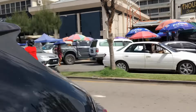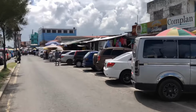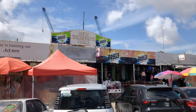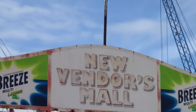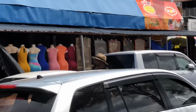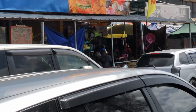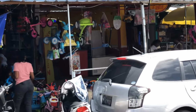So this one, like I said, used to be, this property used to belong to the shipping companies. Behind them is of course the John Fernandez Wharf, and it's now called the Vendors Mall. Right, the New Vendors Mall. That's what the name says. And on the other side is the Vendors Arcade. Here is a $1,000 store behind all of this facade. And inside here, that's the vendors arcade.